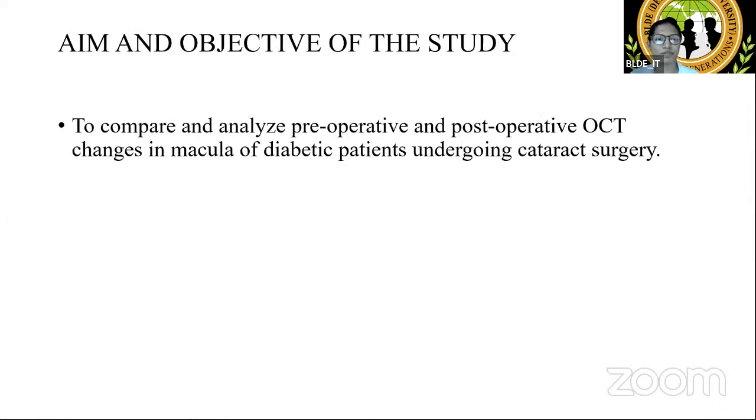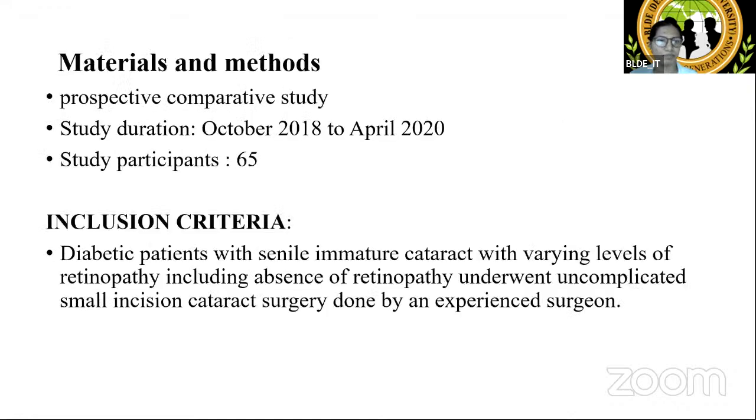The aim and objective of the study: to compare and analyze preoperative and postoperative OCT changes in the macula of diabetic patients who are undergoing cataract surgery. Coming to the methodology, it is a prospective comparative study. The study duration is October 2018 to April 2020. Study participants were 65 patients.